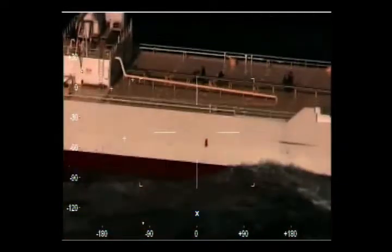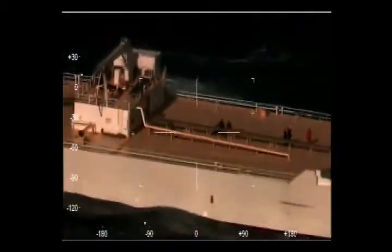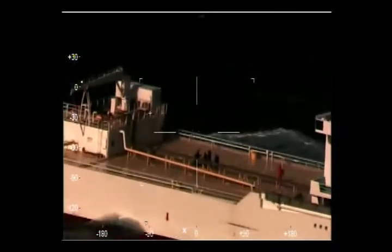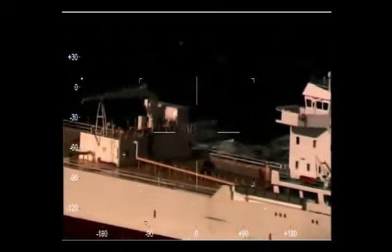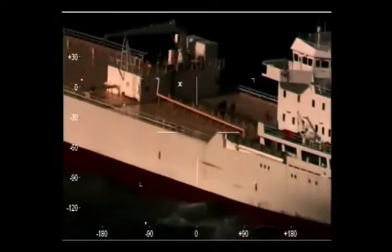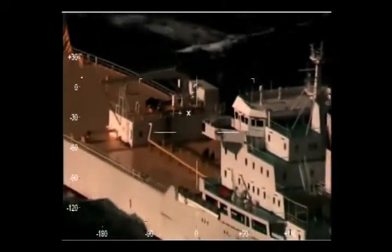Yep. Basket's almost down. And hold. Deck. Basket's on deck, be intended. Hold. Rescue swimmer has the basket. Waiting for patient to get into the basket. Hold. Swimmer is approaching, or patient is approaching the basket. Inside the basket, waiting for ready for pickup signal.